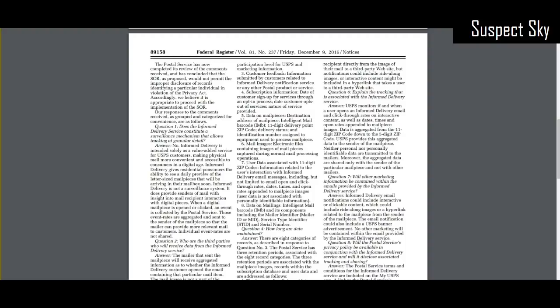And in this Federal Register here from 2016, you can see some of the outcries, some of the backlash, and some of the questions involve things such as, who are the third parties that we're sharing the information with? How long is this information contained within the government record? And Gary, I think you would agree that the answers the government was providing were not clear, or at least a little bit tangential. You maybe want to expand a little bit on that.